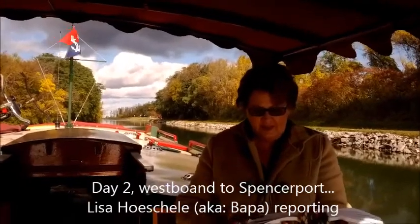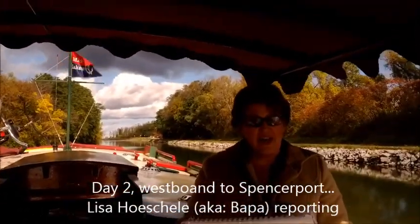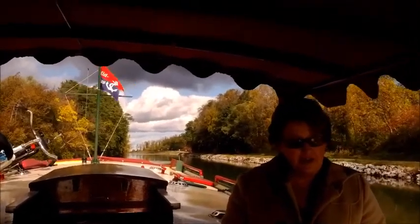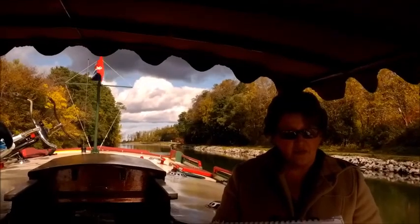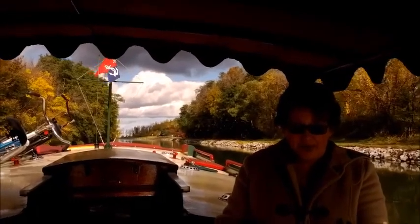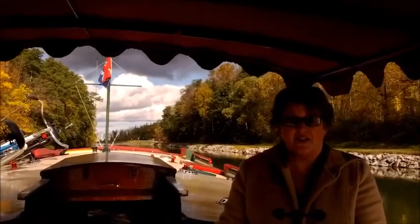Okay, Lise, tell us what we're doing. We're on the Erie Canal westbound, just past Spencerport, and we're heading to Rockport right now. We're just about to go under the Route 260 Sweden Walker Road Bridge, then head into Rockport, where we'll have 3 lift bridges that we have to go under, perhaps on our way to Holly, New York.